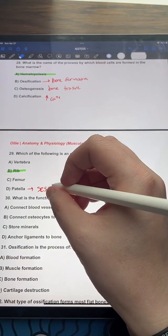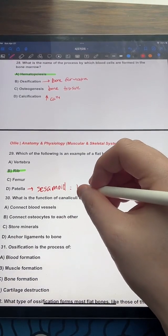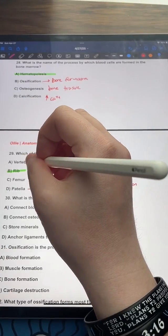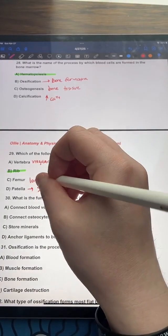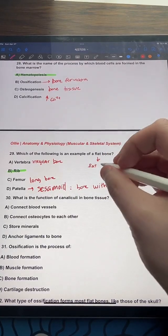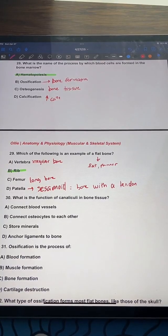A sesamoid bone is basically a bone within a tendon. The vertebra is an irregular bone, and the femur is a long bone. So the rib is a flat bone. Flat bones are, like I said, flat, thinner, like the rib, sternum, skull bones.